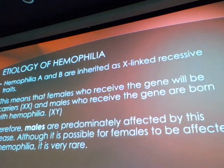Okay, so hemophilia A and B are inherited as X-linked recessive traits. This means that females who receive the gene will be carriers, and males who receive the gene are born with hemophilia. Therefore, males are predominantly affected by this disease. Although it is possible for females to be affected by hemophilia, it is very rare. For a female to be affected, she would have to have an affected father and a carrier mother to inherit both of the affected X genes. Next slide.